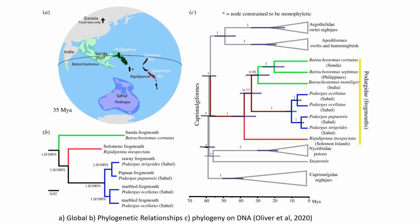A recent study from Oliver and colleagues in 2020 conducted a mitochondrial DNA analysis of the frogmouths to determine how and when they arrived in Australia. Frogmouths, nightjars and potoos originated in Asia and Europe. Around 35 to 30 million years ago, they made their way from Southeast Asia across island arcs to the Philippines, the Solomon Islands, Papua New Guinea and finally Australia. It was a slow journey.